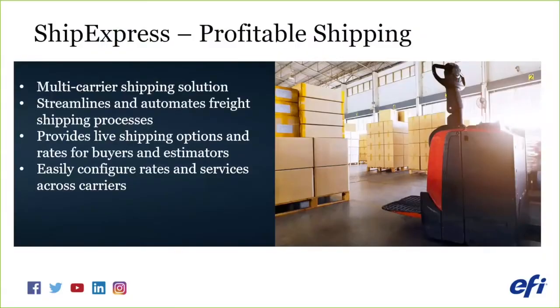So let's transition into ShipExpress. ShipExpress is a multi-carrier shipping solution. So what does that mean? This means that you are able to process all your shipments with all your carriers through one system. You no longer need to have a workstation for UPS WorldShip, another for FedEx Ship Manager server, a website to process your USPS or DHL shipments, nor another website to process your LTLs. You're now able to process all of your shipments within one screen, one system, one workflow.